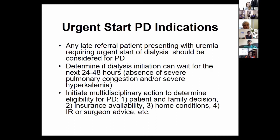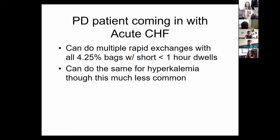So one way that we do urgent start PD to avoid leaks is that we do small volume exchanges, right? So rather than put in 2 liters every time, we might only put in 500 cc's, or 1 liter, so that they don't leak. And we have the patient lie supine, where there's less intra-abdominal pressure, to decrease the risk of leaks. But this is something that we should be considering a little more of, rather than going right to permacaths and hemo: urgent PD.